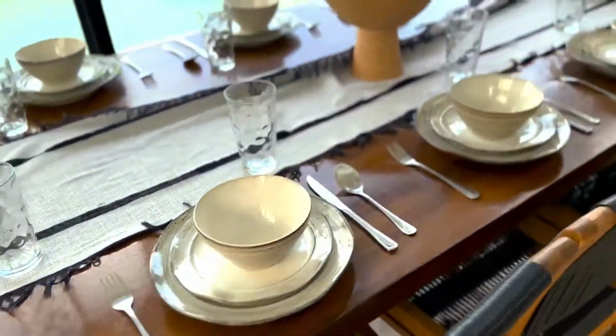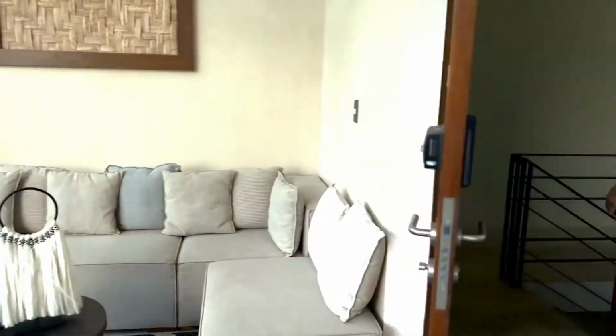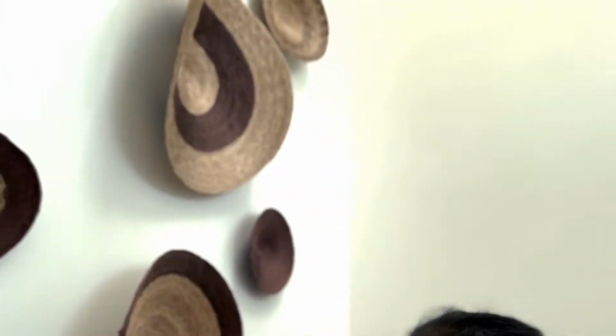This unit is one of the better performing units. It rents for $600 a night. In low season, like when I got married and my family came last April, the owner did me a favor and rented it to me for $400 a night. That was his favor to me. So this unit stays at $600 a night.